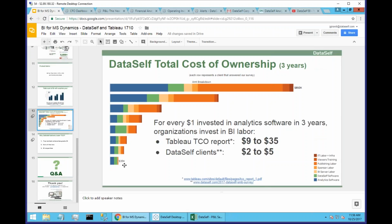Some clients only have a very simple data warehouse framework, let's say only sales analysis. They have nothing else because they only care about sales analysis. It's a very simple framework. Some other companies, like these bigger ones, they have ERP, they have CRM, they have Google Analytics, they have payroll from someone else, they have some cloud-based source. More complex projects, therefore more cost.